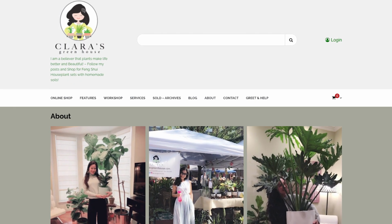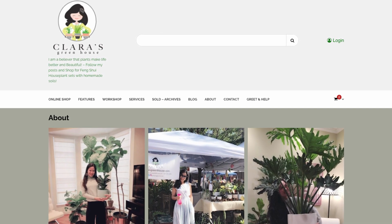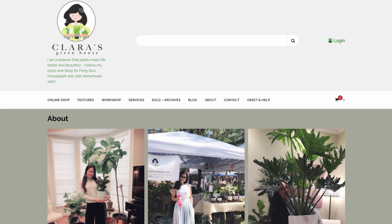Think about the possibility of expanding beyond just plants and into other gardening essentials as well. Clara's Greenhouse sells houseplant sets that include the plant, soil, and planter. They even sell homemade soil mix. This makes plant growing easy for those who lack a green thumb.